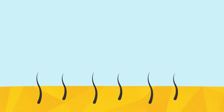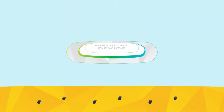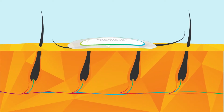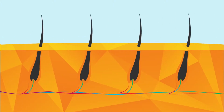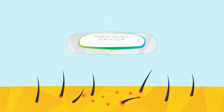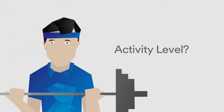You'll notice that there are hair follicles throughout the skin. Even though hair is usually removed before wearing a medical device, hair continues to grow under the device, pushing up and against the adhesive. Hair follicles also contain microbes, which can potentially lead to folliculitis, which is an inflammation of hair follicles that accompanies infection. In addition to skin challenges, device designers will also want to consider the activity level of the user.